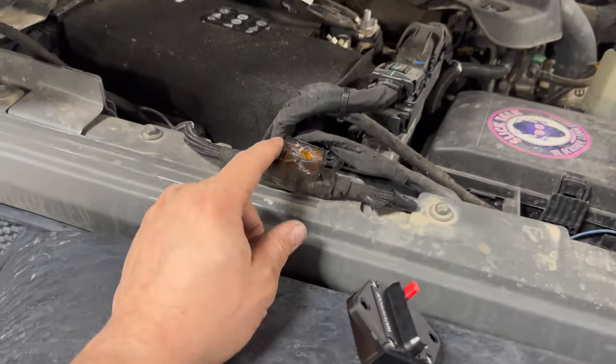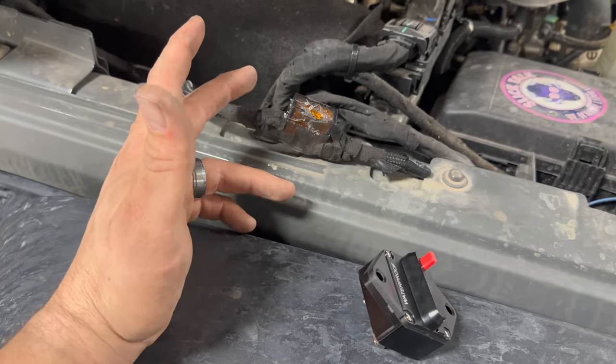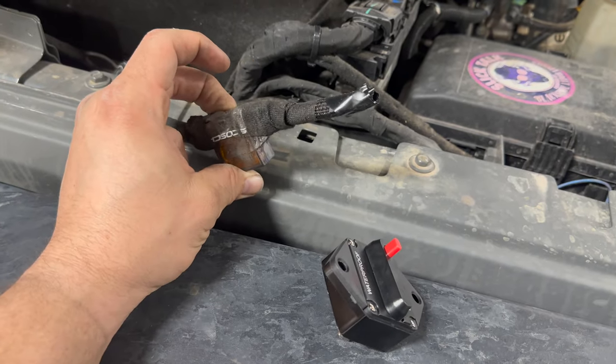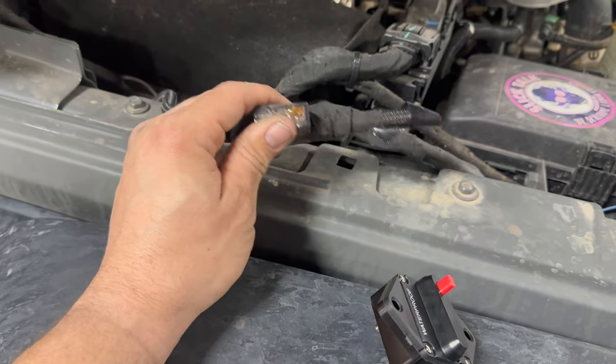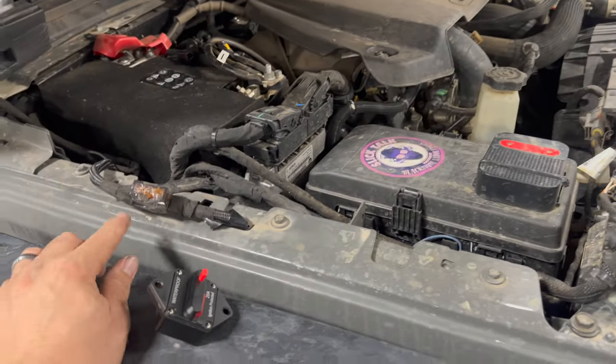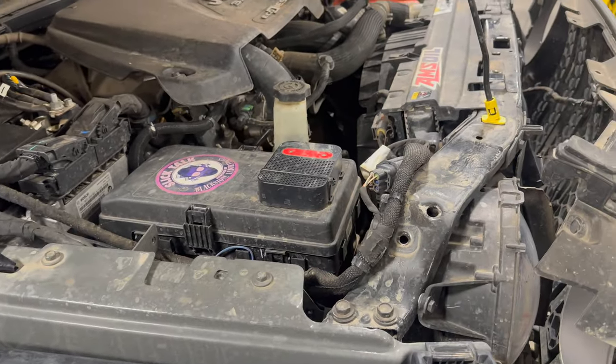It might have just got too hot and melted the housing, or it could have just been getting hot regardless over the year I've had this already, and it just kind of got too hot, and this was a resistance in blue. So we're going to replace that. We're going to check the ARB compressor.